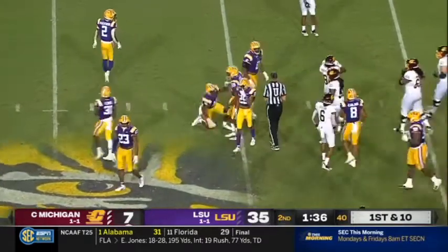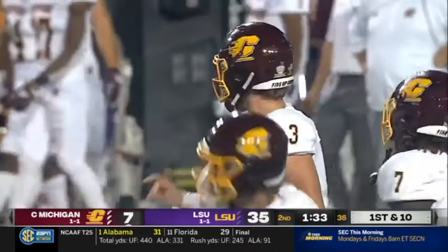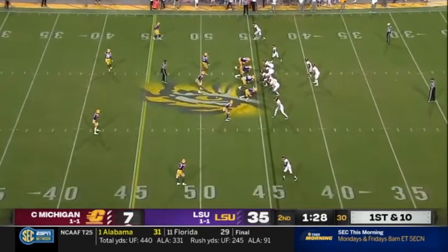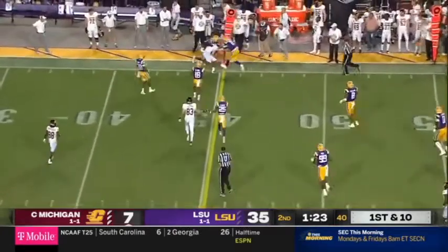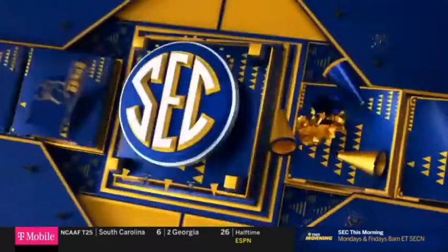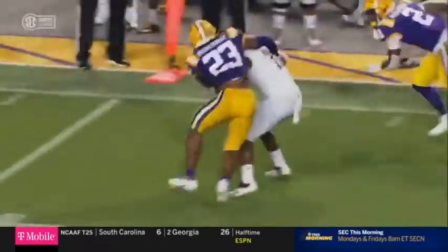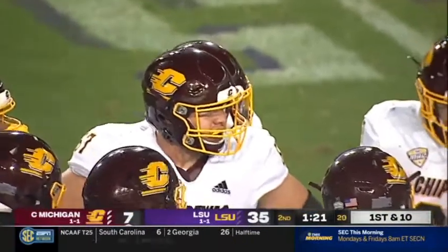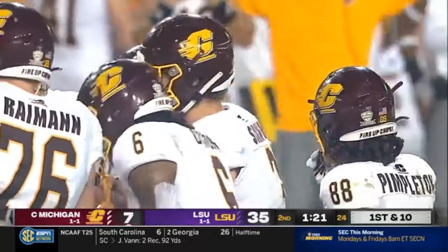The two receivers who Jacob Sermon uses the most, Pimpleton and Sullivan, have been playing football together since they were in fourth grade. Same high school team. Pimpleton went to Virginia Tech for a little bit, then transferred back home to Michigan. And now here's Sullivan. These guys have combined over the last couple of years to put up some monster numbers. Over 2,200 yards receiving, shared 12 touchdowns. The same hometown, Muskegon, Michigan, and they were born just one day apart. Practically twins.